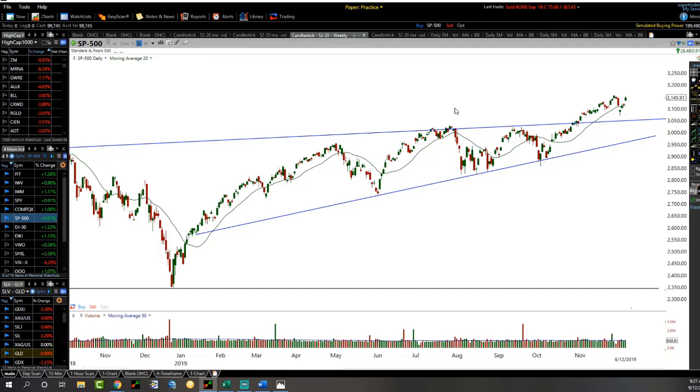I noticed these few stocks by doing my analysis and my research and stuff like that. These stocks are going to make a big move, a real big move.